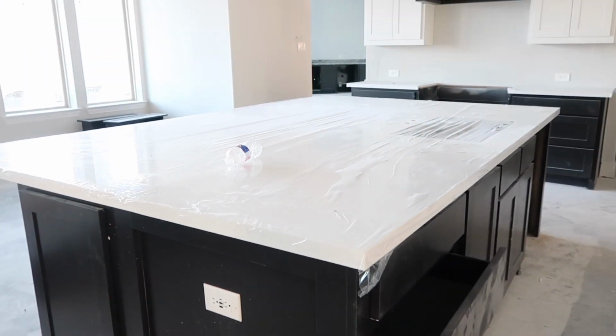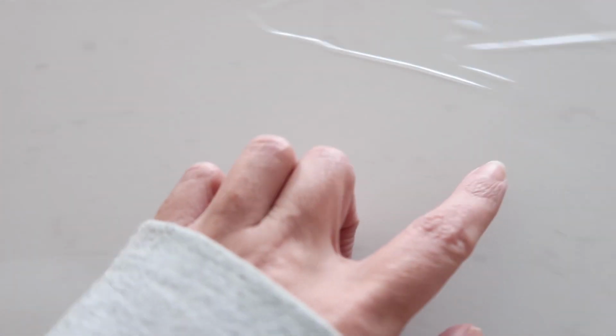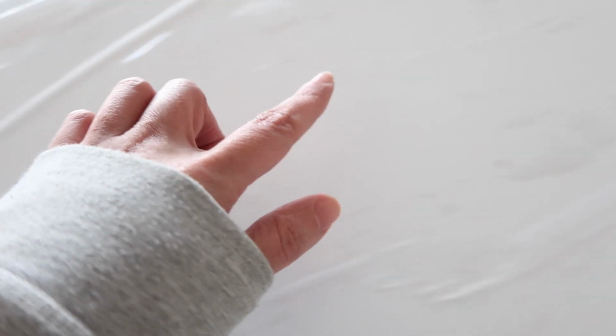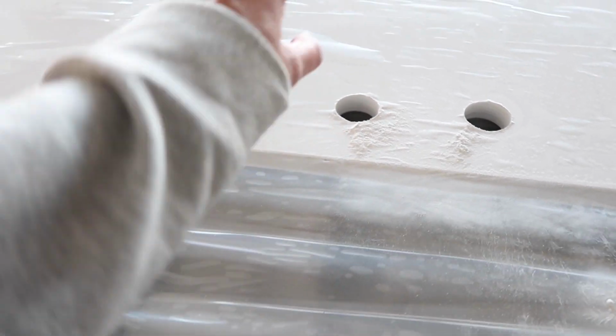So countertops are in. I love them. It's kind of hard to tell with the plastic on here, but it's white quartz with just a little bit of gray speckling and movement. I didn't want to go too crazy, but I did want something a little subtle for the movement. Sink, obviously. This will be garbage disposal and faucet.